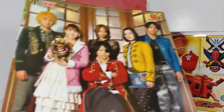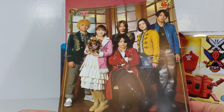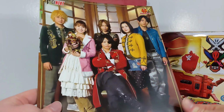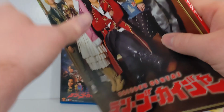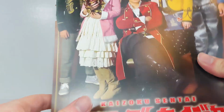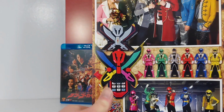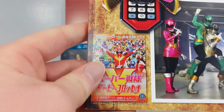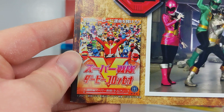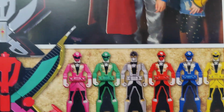Now this thing, I had no idea this was in this. You get this absolutely gorgeous Kaizoku Sentai Gokaiger book. And it's a good sized book, and it's so pretty. On the back here, you have what it looks like in the Mobirates with the Gokaiger Galleon key. You get the poster for the little Sentai Derby thing that was a plot point in the movie. You get the 6 Gokaigers. You get the 6 Gokaiger Ranger keys.